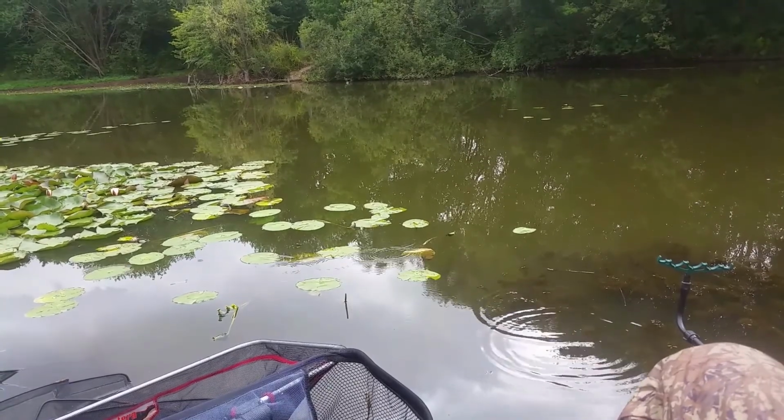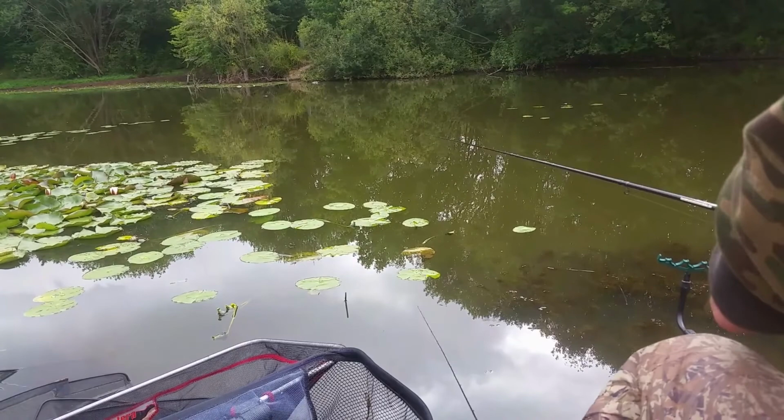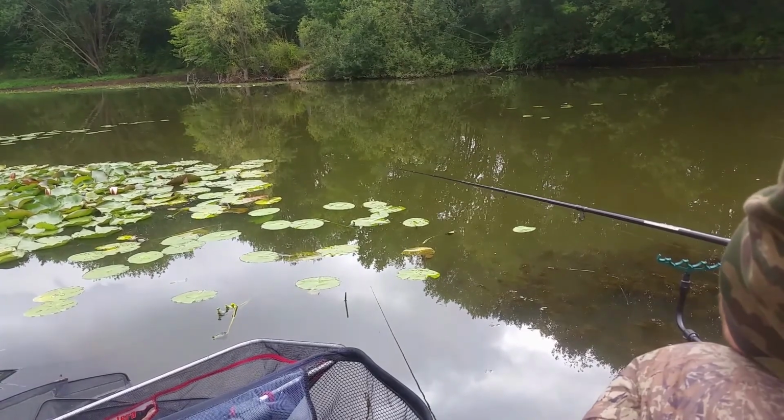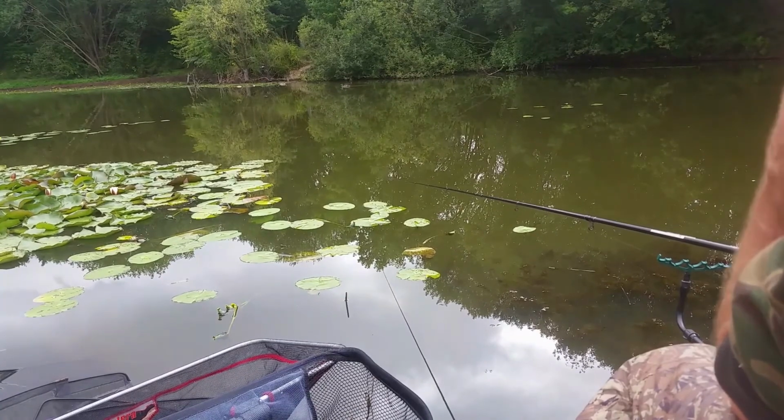Come back with a fish. The duck's saying, no, you're not, mate. The duck's laughing at me.